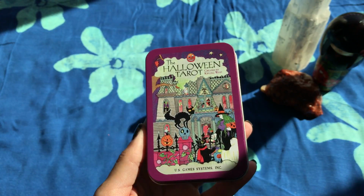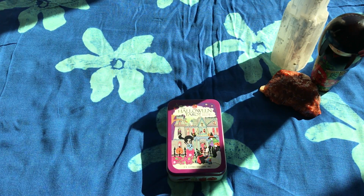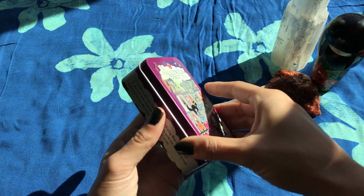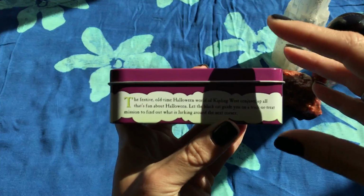Wally! Hold on. My kitten is trying to claw at things. No! Yeah, he's trying to catch my attention. He doesn't like that I am focusing on the camera right now.